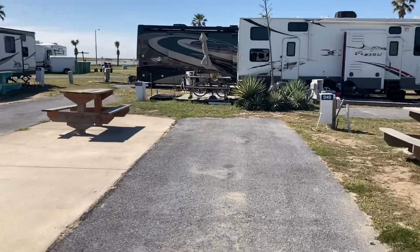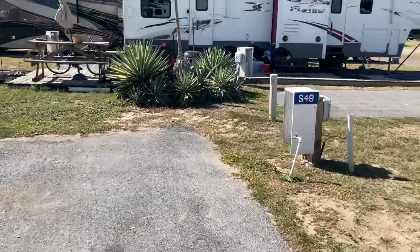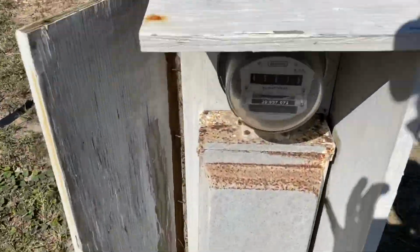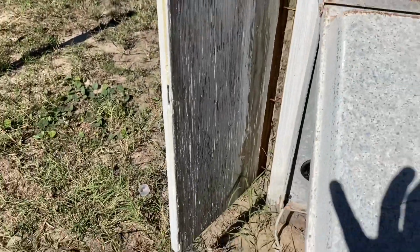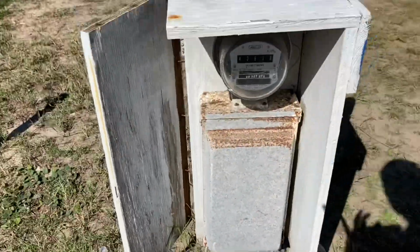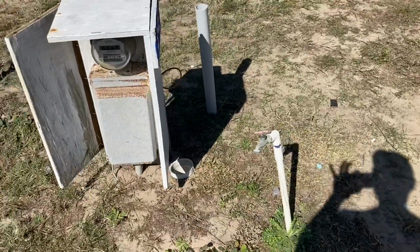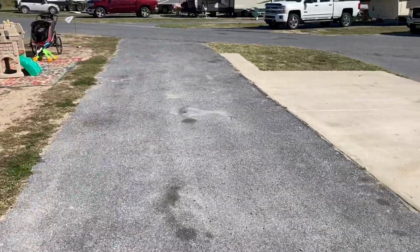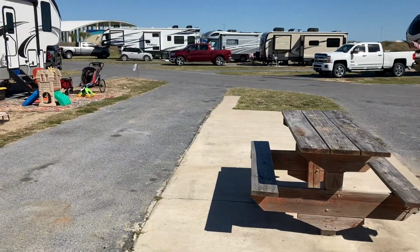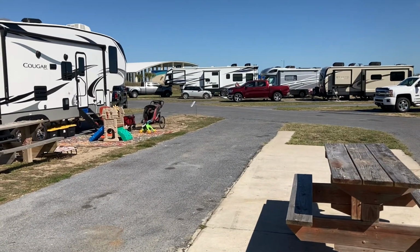So there's nobody here. Let's take a peek at the electric hookups. S49. 30/50 amp. Electric connection. There's your sewer and the water. Nice flat site. Just about any size rig can fit in there.